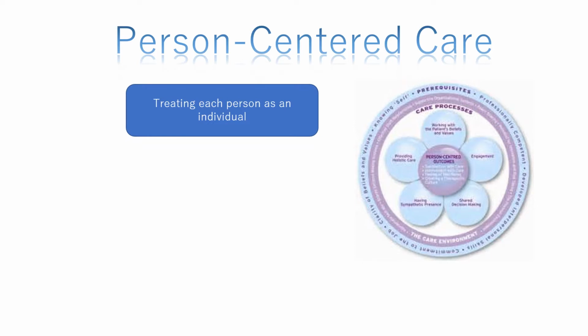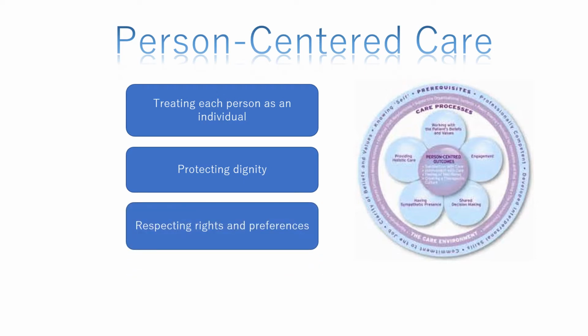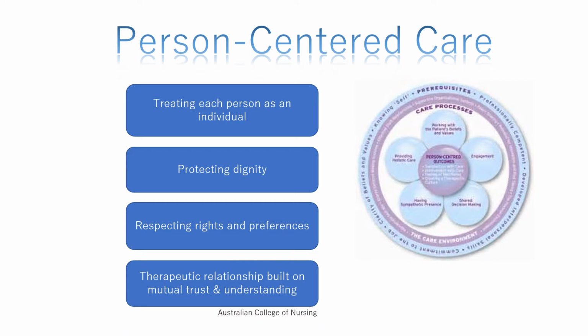According to the Australian College of Nursing, person-centered care means treating each person as an individual, protecting a person's dignity, respecting a person's rights and preferences, developing a therapeutic relationship between care provider and care recipient which is built on mutual trust and understanding.